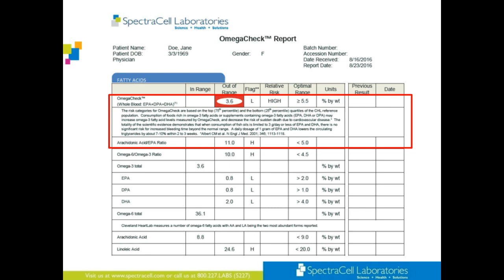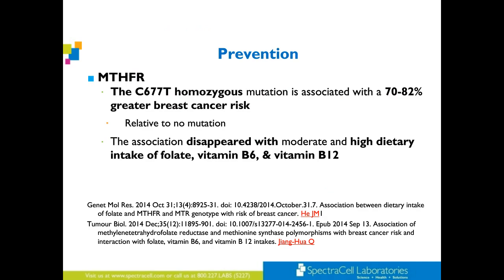So MTHFR, that's of course folic acid to folate. If you're homozygous on the C677T, that's associated with a 70 to 82% greater breast cancer risk. However, if you eat lots of green vegetables and get your dietary folate, if you get dietary vitamin B6 and B12, that association disappeared. So it's only really a factor if you're eating processed foods that have folic acid in them and you're not getting adequate fruits and vegetables and other sources of B vitamins on board.